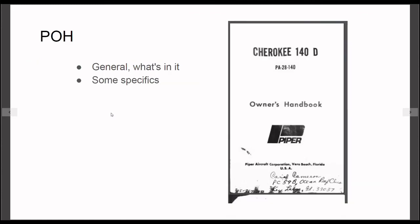It's a good free resource. The POH for your plane is super useful, and know your way around it. In general, know what's inside it, where the paragraphs talking about the power plant are, the electrical system, because you're going to get some questions about your specific plane, and you don't need to know every specification by memory.